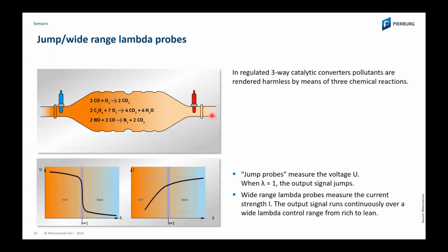Behind the catalytic converter, we have a second lambda probe on petrol engines. This lambda probe is needed because the car manufacturer needs to know how the catalytic converter is working. This information is also very important for the engine ECU for proper operation, because this is the part where we get the information if the part is working correctly or not.